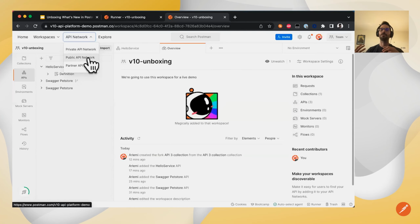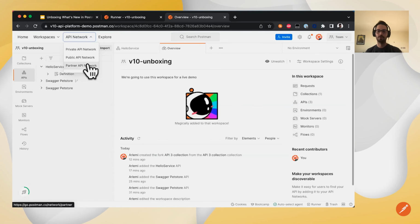And then if you're working with a specific partner, and that's the main new thing here, the partner API network allows you to create a workspace which is going to be just for you and for a specific partner, where you can collaborate on specific elements, collections, documentation, APIs, etc.